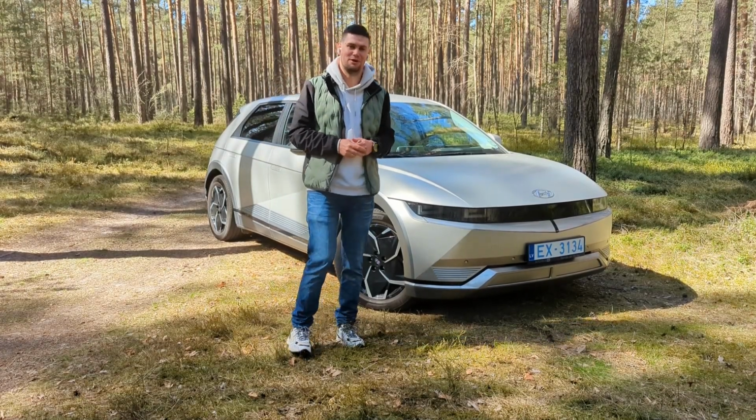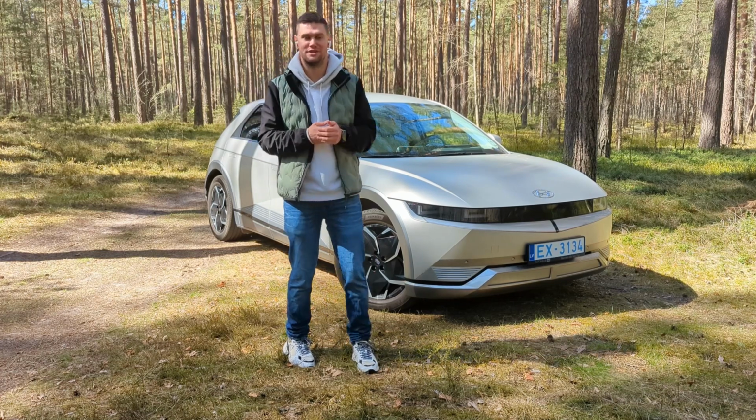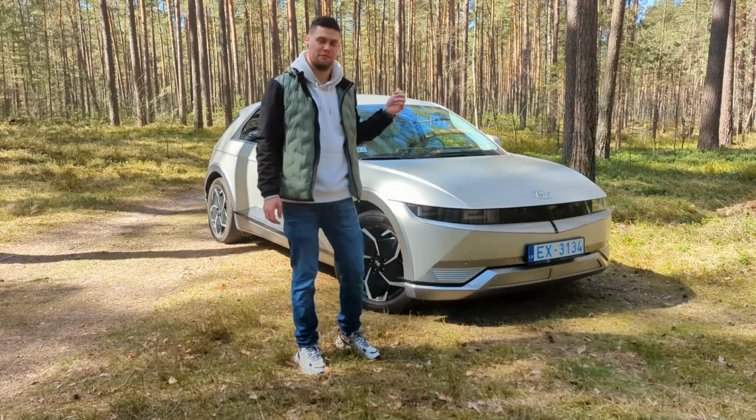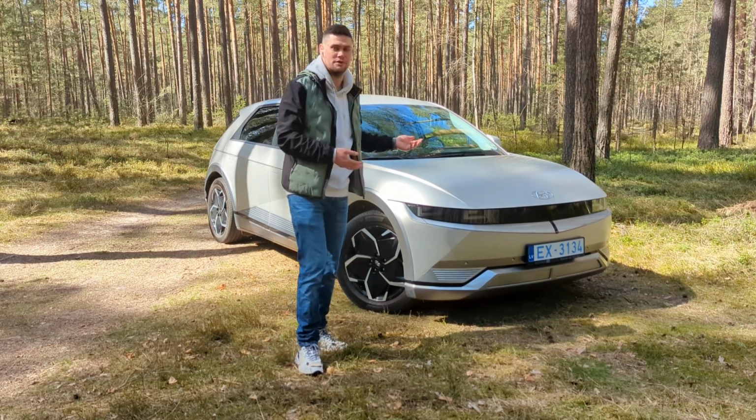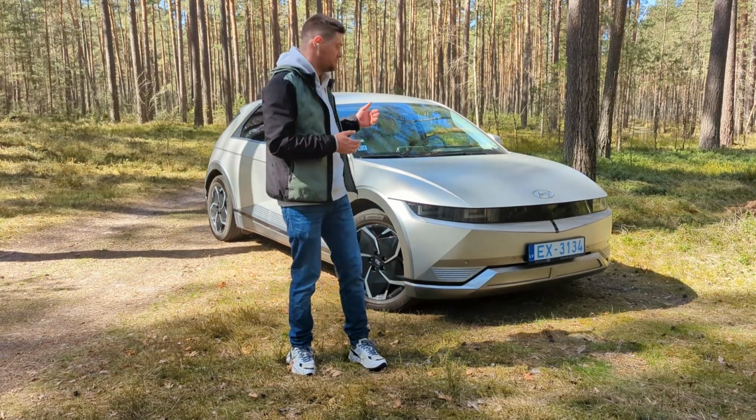Today I'm gonna tell you about this beautiful car behind me. It's a Hyundai Ioniq 5. It is a fully EV car, meaning there was nothing before it. It is a model year of 2022.